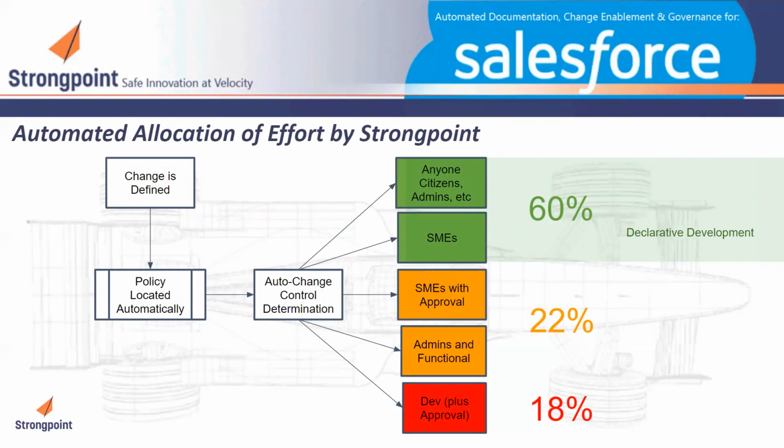So a citizen developer or an admin developer or somebody who has functional background can make these changes using Strongpoint because now they can document the impact of their changes. Sometimes, however, we want to have two sets of eyes on it. So you might have something that's a simple change, but you want to have it reviewed by a third party or a secondary resource to ensure that there's collaboration and they reach a common conclusion as to whether or not it can be promoted.